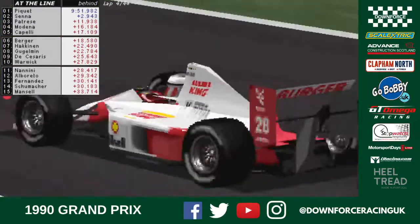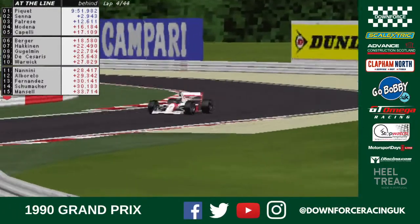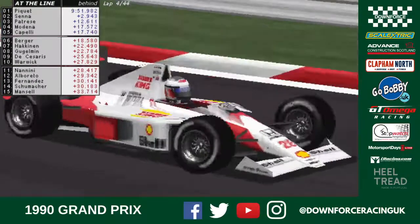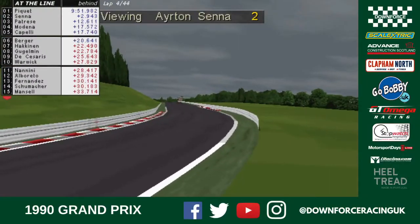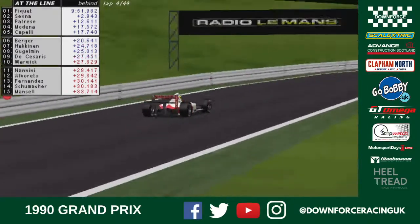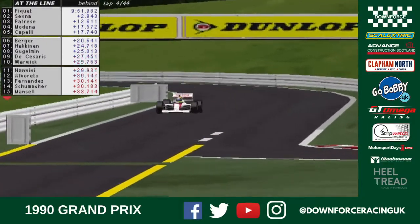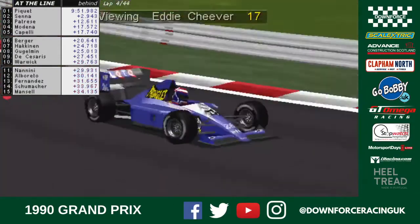Hakkinen is 7th in the only Brabham left. Gugelmin is 8th. De Cesaris and Warwick are 9th and 10th in the Lotuses. And then Nannini's Benetton, Alboreto's Arrows ahead of his teammate Fernandez. But Senna is in second place now with a clear track ahead of him to catch his three-time world champion colleague and compatriot Nelson Piquet, who leads the Belgian Grand Prix.